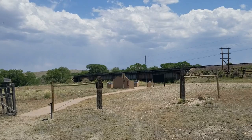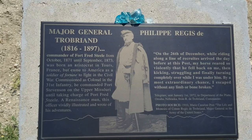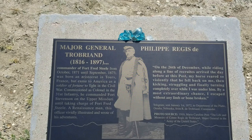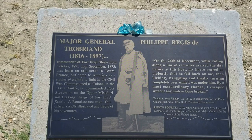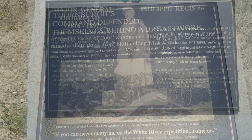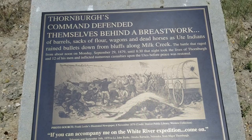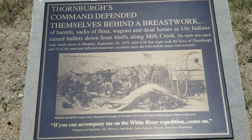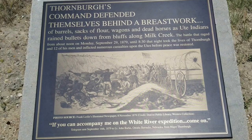Major General Trouble was in charge of this fort from 1860 to 1897. He was riding along the line, recruits arrived the day before at this post. My horse reared so violently that he fell back on me, then kicking, struggling, and finally turning completely over while I was under him. By most extraordinary chance, I escaped without a limb or bone broken. 1872, he sent that text out. The command defended itself with sacks of flour, wagons, dead horses, as Ute Indians rained bullets down from the bluffs. The battle raged from about noon, September 1879, until 8:30 that night. Twelve of his men inflicted numerous casualties upon the Utes before peace was restored.